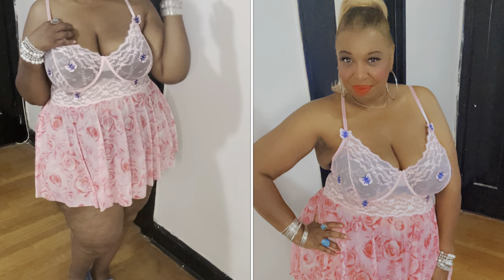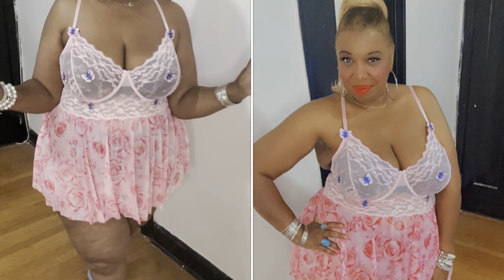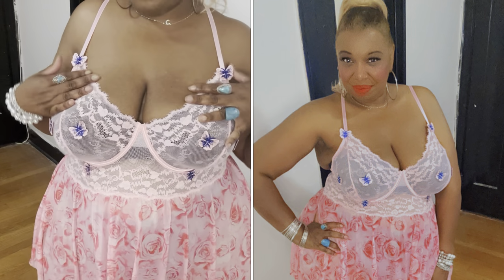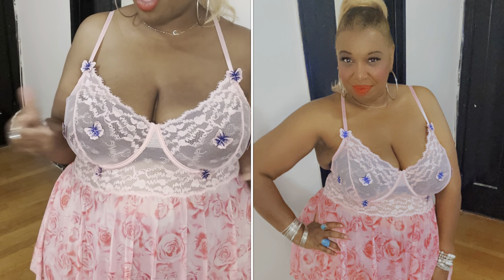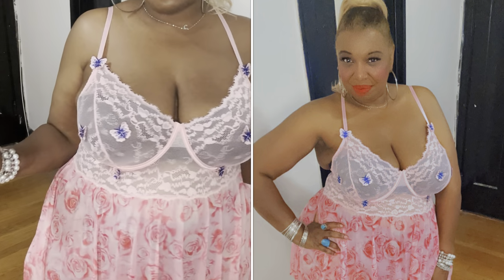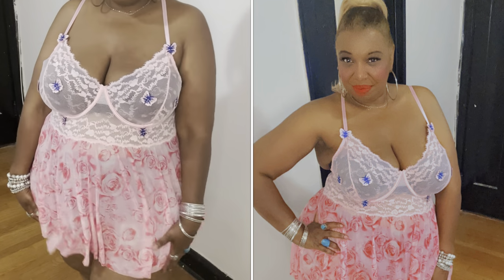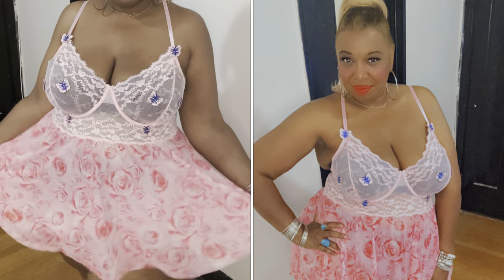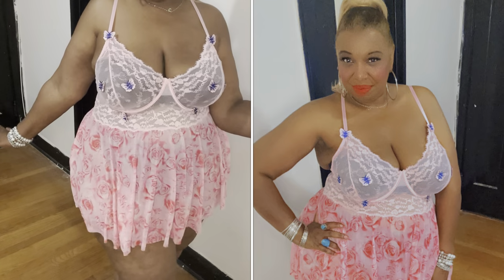And what I love about lingerie the most, and I don't know if you all feel like I feel, but what I love the most about lingerie is the lace. And this is what I hear men tell me that they love as well. This lace, girl. All of this lace. Yes, yes, yes. And then when you get down here, you got this kind of sheer piece. Now I got the fan on so you know it's blowing a little bit.